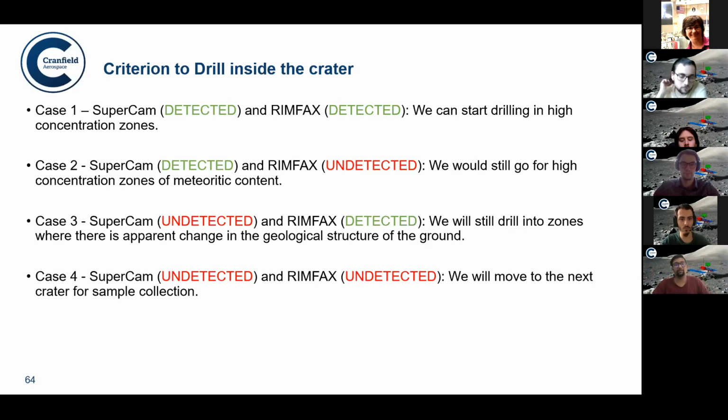Now, where we have a case where the SuperCam goes undetected and the RIMFAX detects, for example, my teammate Akshay was talking about the terrestrial meteoroids. These meteoroids can be below the surface up to like 10 meters, and these can be detected with the apparent change in the geological structures using the RIMFAX. And now we come to the 4th case. This will be the only case where both of these instruments go undetected, and we'll move to the next crater to do the sample collection.